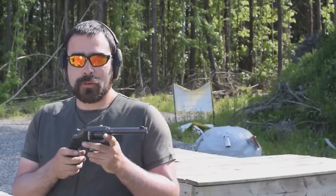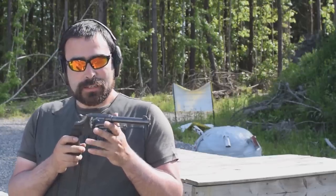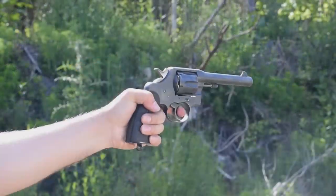So this is a Colt New Service. This is in British Naval Service, but prior to the war, it had been in US service, also in Canadian service, which is probably where the British had heard of it. In American service, it's manufactured in .45. In British service, it's chambered in .455, which is the standard British pistol round at this point. You get .455 Webley or .455 Auto. And it's got a really nice recoil.